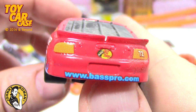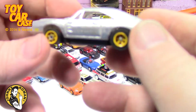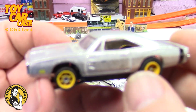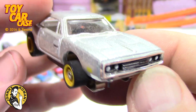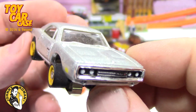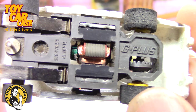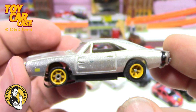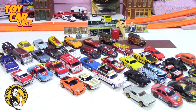Oh, look at that. And so I wonder if those two cars came in like some sort of set. Some recent set that they had. Oh, look at this. Charger, right? It's a Charger. Not a Challenger, a Charger. Or am I wrong? Tell me. Tell me, I need a good laugh. G Plus! Oh, don't mess with the G Plus. That is fast, super fast, and faster than super fast on the track.